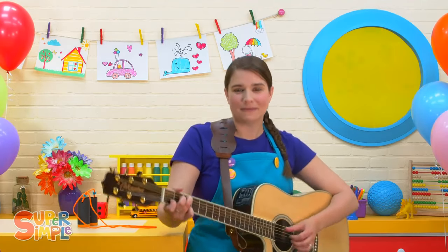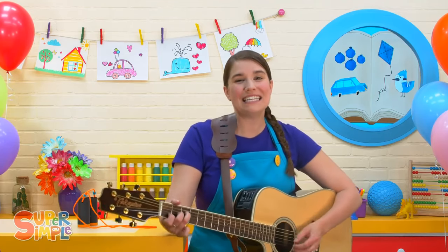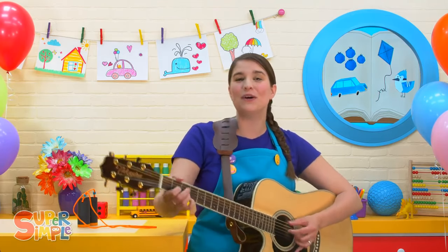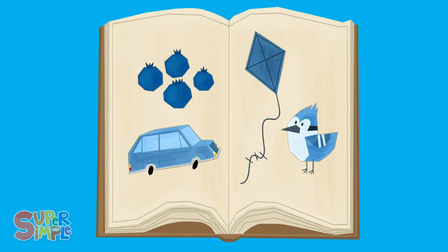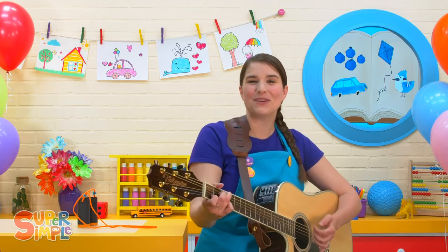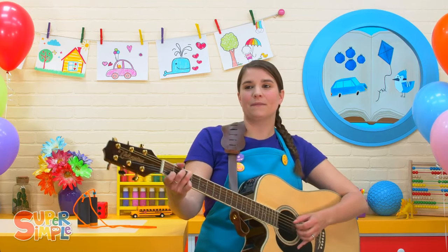Blue. I see something blue, blue. I see something blue, blue, blue, blue, blue. I see something blue. What blue things can you see? I see blueberries, a blue car, kite, and a blue bird.